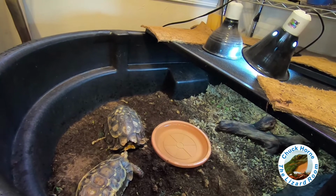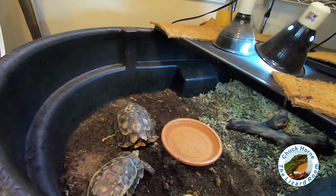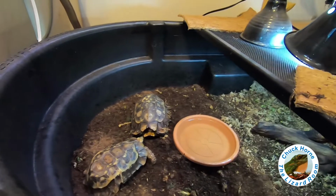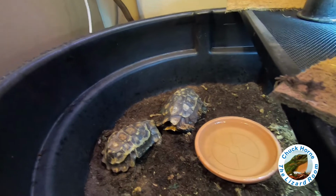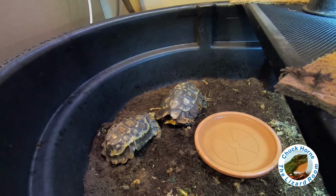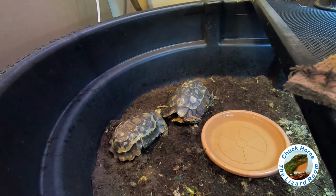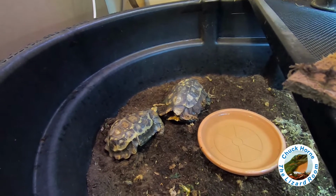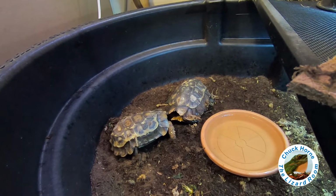I have no idea how old they are. The literature suggests they could live 25 to 60 years. Size is 6 to 9 inches. It didn't specify if males get bigger or females get bigger. So the pet shop that I got them from had another male that was the same size as the female. So I certainly think that female is full grown. So they probably both are equal in size. But again, very shy, very cryptic in nature from all the literature I've read.